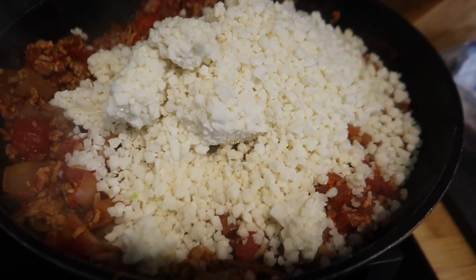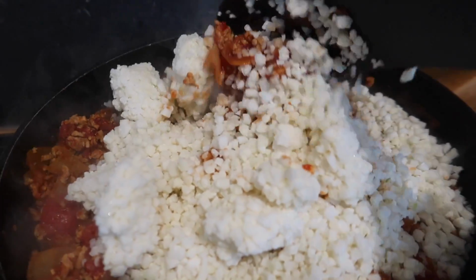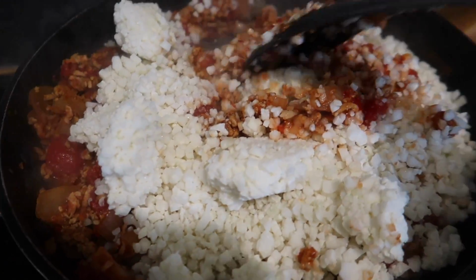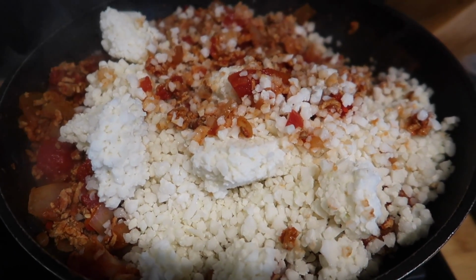So there is my cauliflower rice. I've just popped it on top. I'm going to gently stir it through and then add the other bits that I said, and it's going to be a really nice spicy tomatoey comforting dinner, and it will look better than this once it's all mixed in. I don't cook the cauliflower rice first, I just put it straight in frozen.